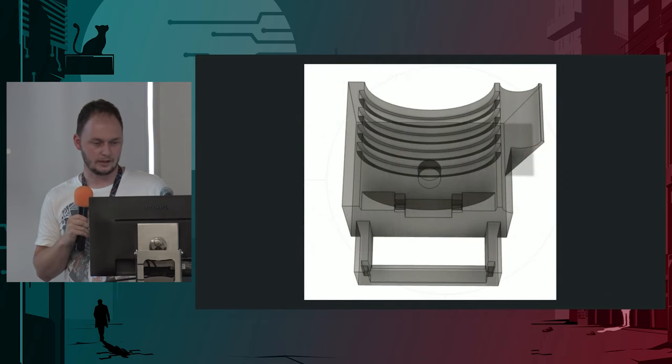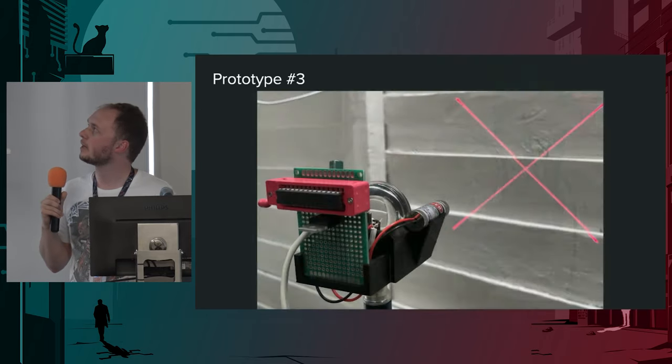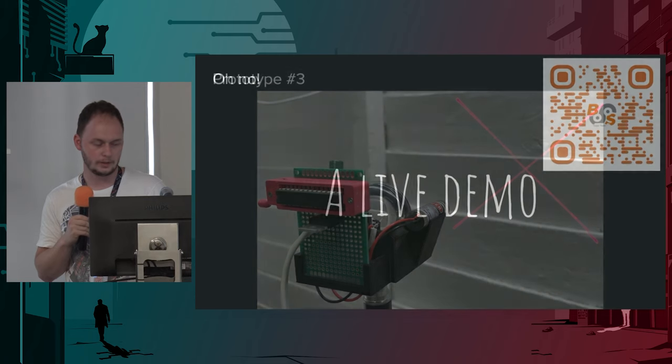And then a third design where I shove the janky PCB at the back there. And you can see there's the X targeting laser. So now the question is, did this actually work?